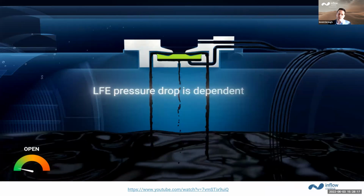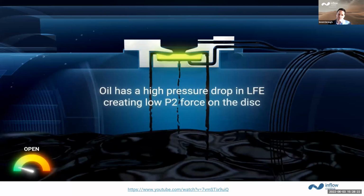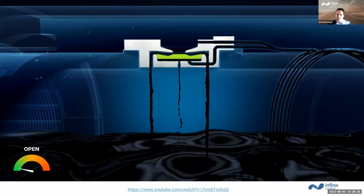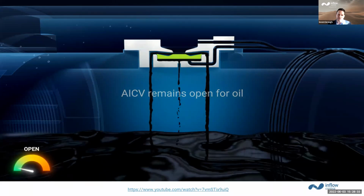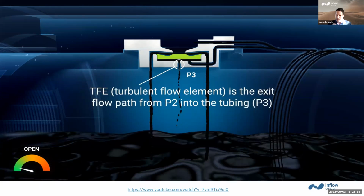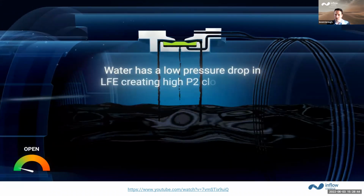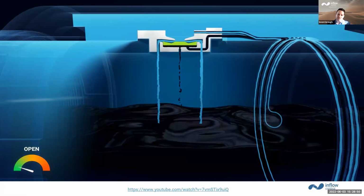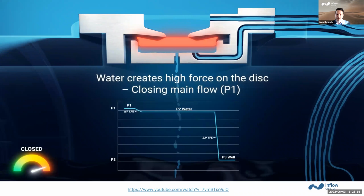Now, depending on the composition of oil, water, and gas, you will have a certain pressure drop through the laminar flow element. That pressure drop then combined with the TFE, which is the outlet in the center, will create an upwards closure force. So P2, when it becomes stronger than P1, begins to push up and close the main flow area. As oil has different properties than gas and water, you will have a higher pressure drop. And you can see in the cartoon that water is flowing through the LFE, and it's all based on forces.